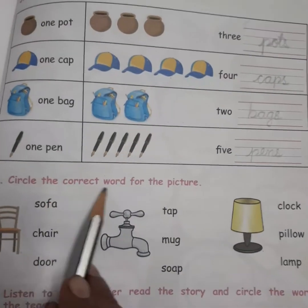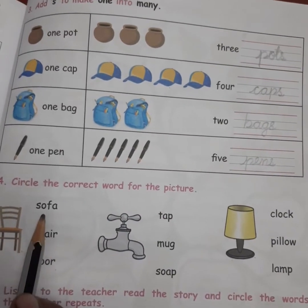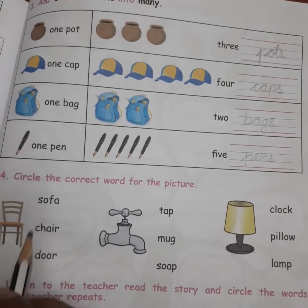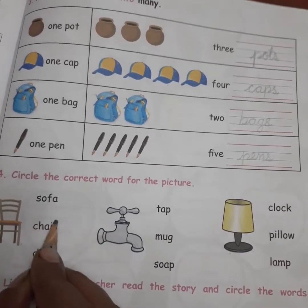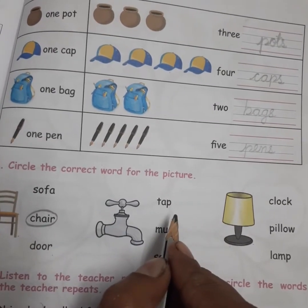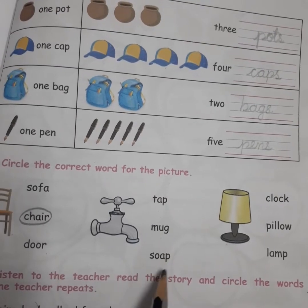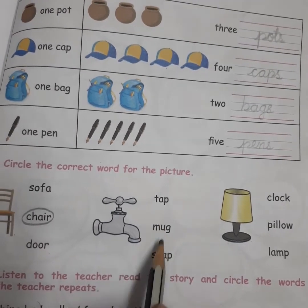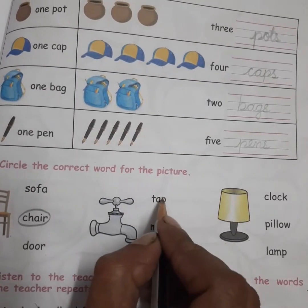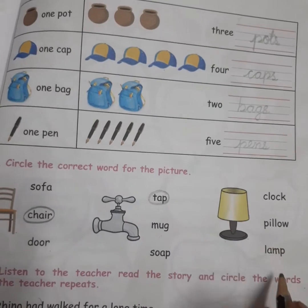Okay. Circle the correct word for the picture. Here, listen. Sofa, chair, door. So, what picture is there? Chair. C-H-A-I-R. Chair. Next one. Tap, mug, soap. Okay. So, what is this picture? Tap. T-A-P. Tap.